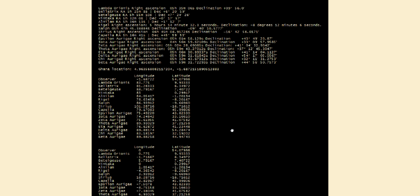Capella would be Alpha Aurigae, the brightest one. Beta, the second brightest. Gamma, for some reason, doesn't seem to exist. Delta Aurigae. Alpha, beta, gamma, delta, epsilon, zeta, eta, theta, iota, kappa, lambda, etc. There are a lot of stars in it, but I only went with those.